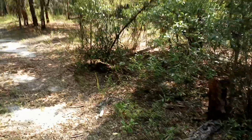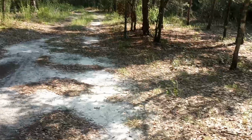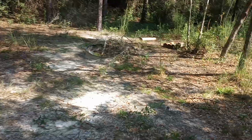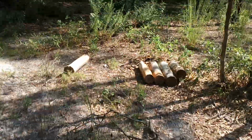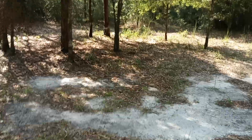I'm kind of curious, because when I was here previously, they said there's a primitive, oh, look at this, bingo, just found what I was fixing to talk about. Yep. So this is a primitive camping area. The fire ring looks pretty well dilapidated. Looks like there's some wood there. Kind of interesting. So this must be where they talk about Guest Lake Park primitive camping.